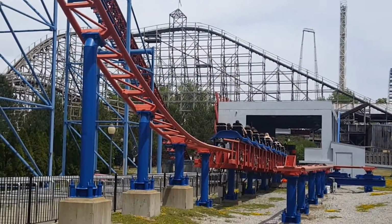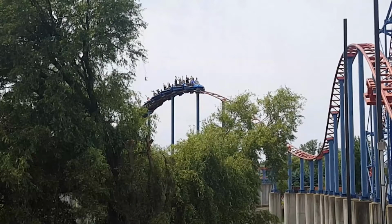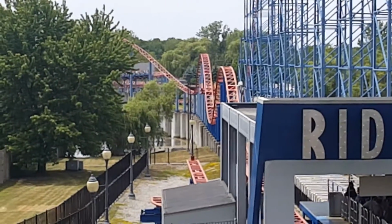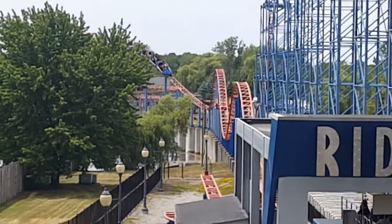So overall, I think it's a really good ride. I'd give it a 9 in the front or middle, and then a 9.5 in the back. Good ride. A lot of fun airtime. That's my favorite part. Yeah, I agree. You know I love airtime. The first drop is really good. Really big. Really good first big drop, but that airtime throughout the ride is really good.